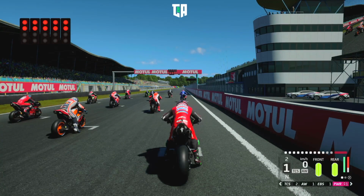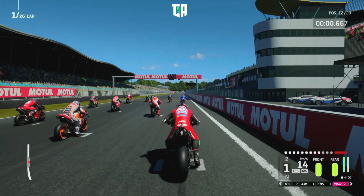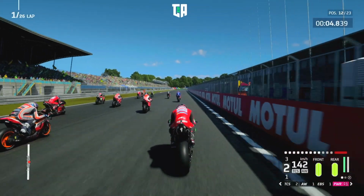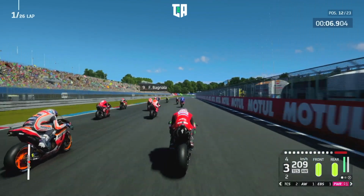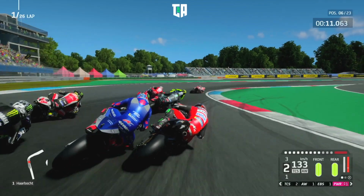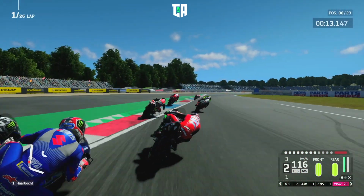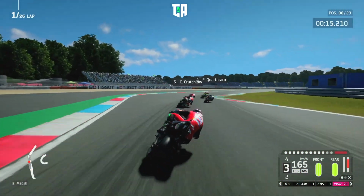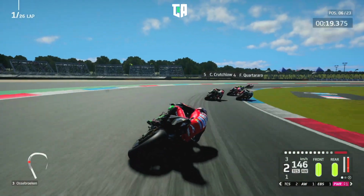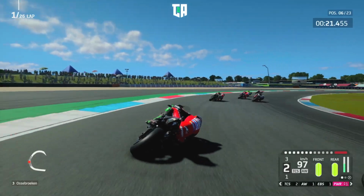Okay, see if we can get a good start off the line. Here we go. Flooring it. See if we can get... Oh, we shoved it up the inside of Mir. Was that Mir? I believe it was. A little bit wide.